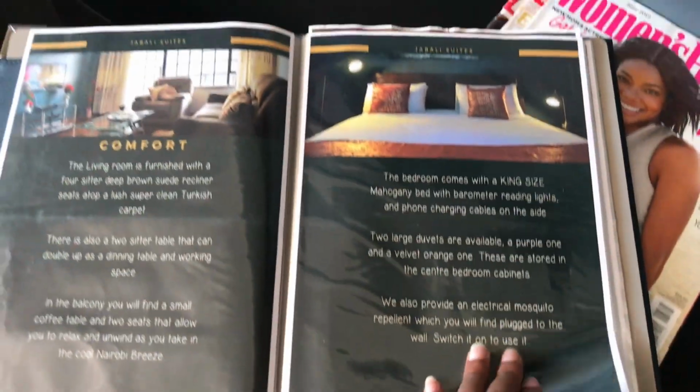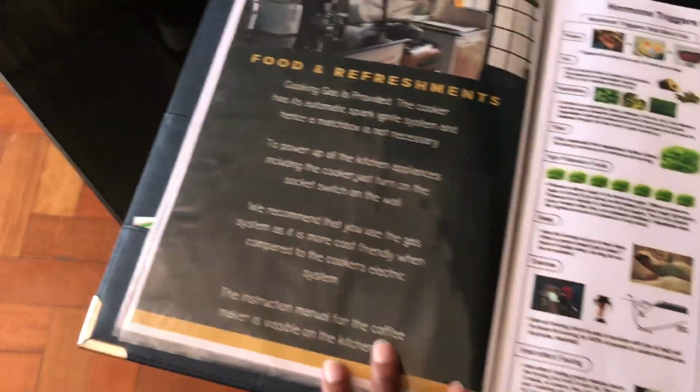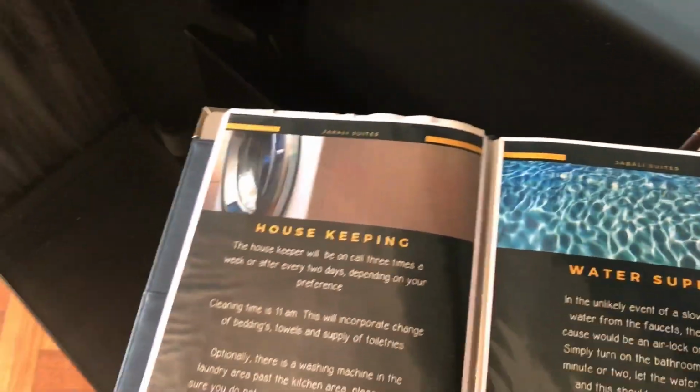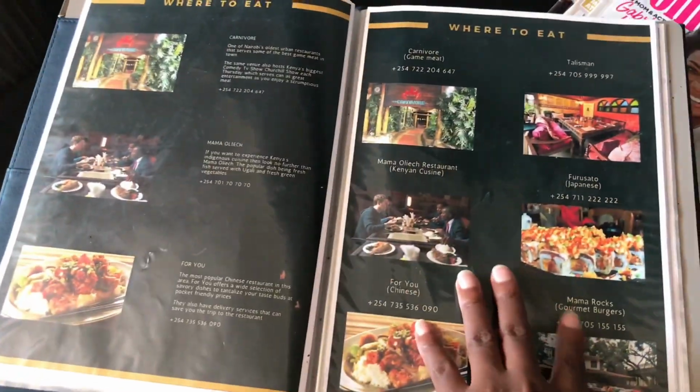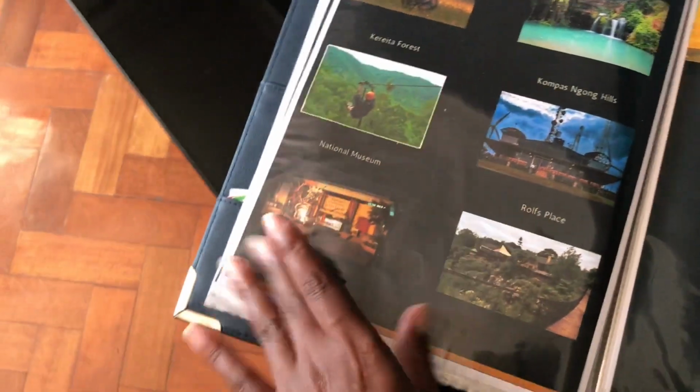It tells you more about the house, how you can access the Netflix and stuff like that, about the kitchen. This is so thoughtful. Housekeeping, water supply, safety, then where to eat, and even the contacts of the nearby restaurants. Airport transfers, nightlife, shopping experience. I mean, if you're just new in Kenya, this manual would give you an idea of all the things that you need to do. Then there's some barcodes to scan, even some nearby hospitals and contacts.